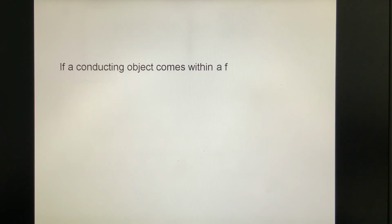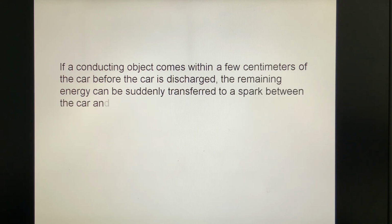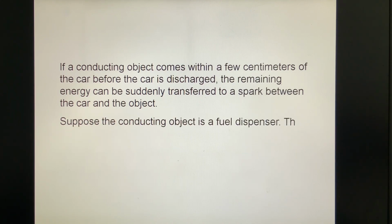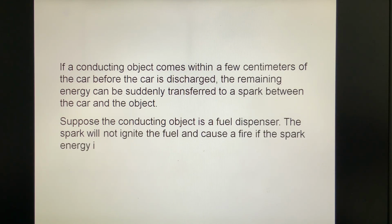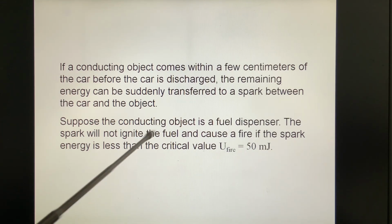If a conducting object comes within a few centimeters of the car before the car is discharged, the remaining energy can be suddenly transferred to a spark between the car and the object. Suppose the conducting object is a fuel dispenser. The spark will not ignite the fuel and cause a fire if the spark energy is less than the critical value U equal to 50 millijoule. So that means if the energy is smaller than 50 millijoule, it's safe. Above this, you will have a spark.